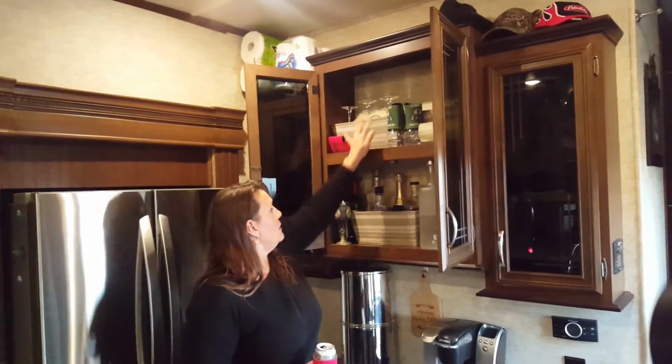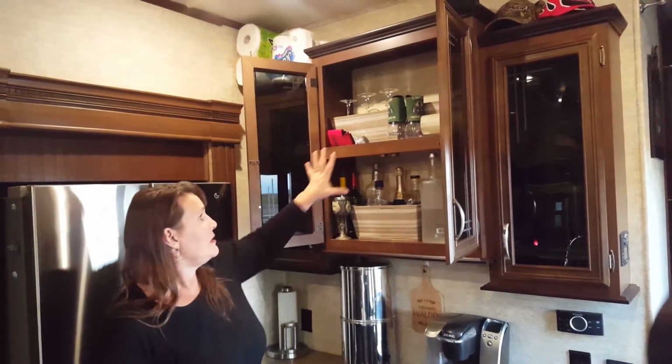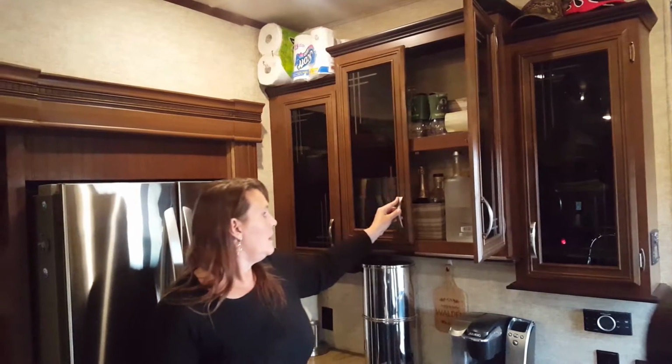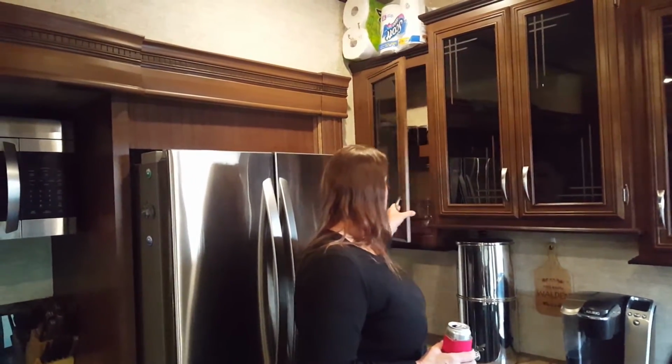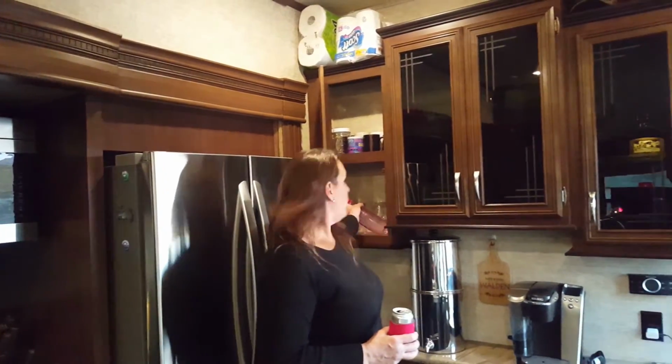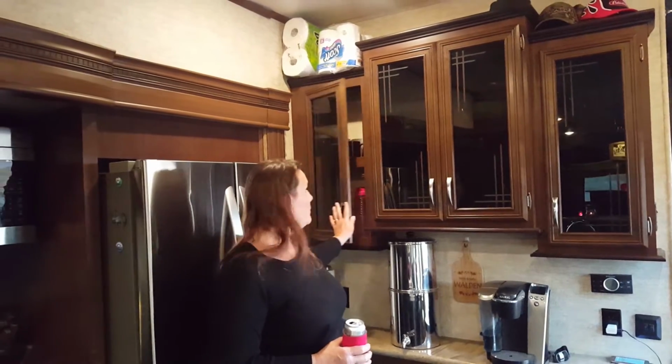Bought these little containers that help hold everything in place when we travel because some of the stuff wanted to walk around a bit. For the most part, everything rides really well. Our glasses, the only thing that falls over in here are our water bottles. But other than that, all the glasses ride well just on their own.